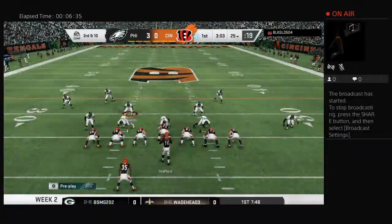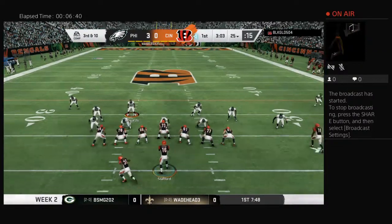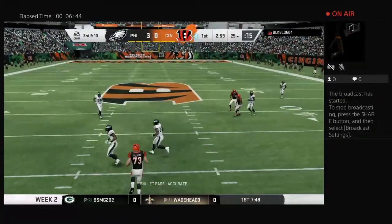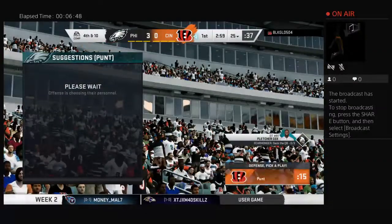Now they face a 3rd and 10 after back-to-back incompletions. From the gun, here's Stafford. And that's incomplete. Nigel Bradham, the linebacker, right there on the coverage.